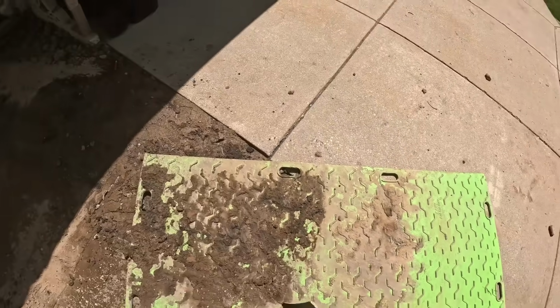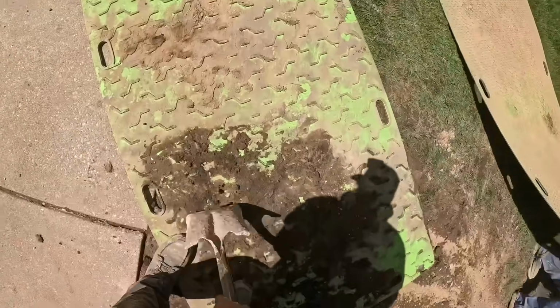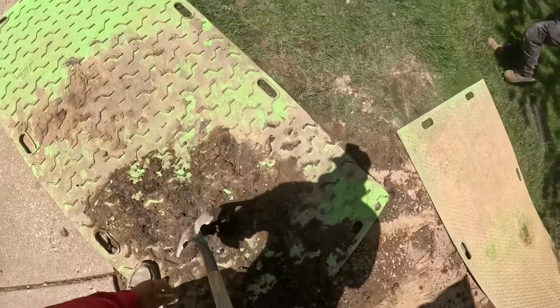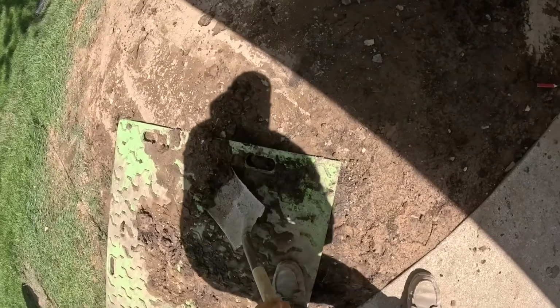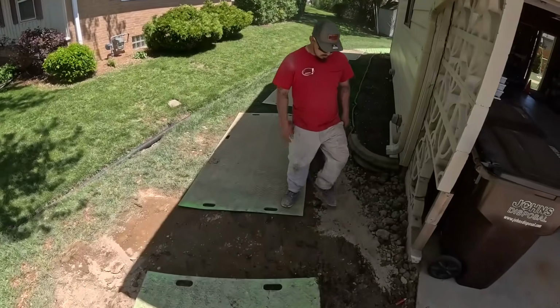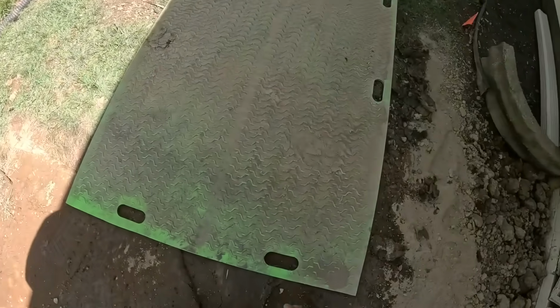How are you supposed to clean this off? Water hose, power wash. That is a fatal flaw. Hey, you can't even shovel these. Just grab one sheet of wood, regular plywood, fill in the gap there.